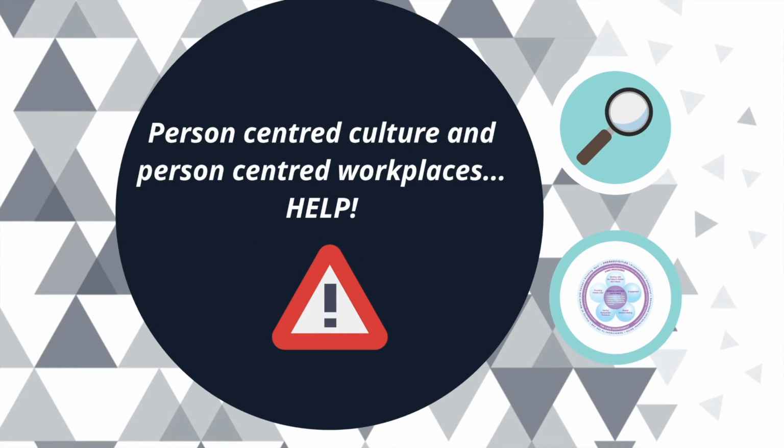Hi everyone, today we're going to be talking about the care environment as part of a framework to deliver person-centred care. We'll also be discussing person-centred workplace cultures. There's a lot to cover, but don't worry, we'll be guiding you through it step by step. Let's begin.